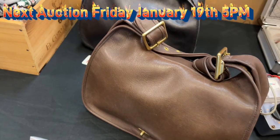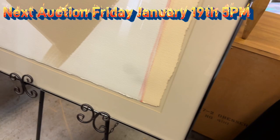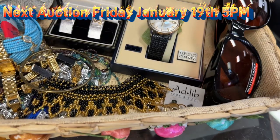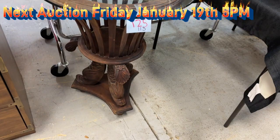Choice on your coach purses. We have 3 to 6 months, 17 outfits. Look at this beautiful piece of artwork right here is signed. And we'll bring you on in on the signature so you can have a look. Infant Carters, brand new Infant Carters, a whole bin full. And bring you on over here. We have this whole lot here, glasses, baskets, cufflinks, watches, you name it. I'm gonna walk you out here. We have this gorgeous table or plant stand or whatever you want to use it for.